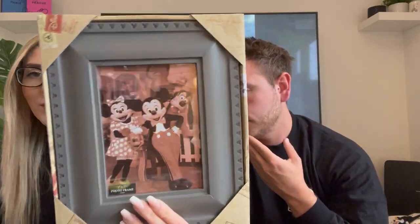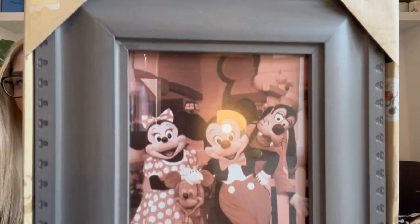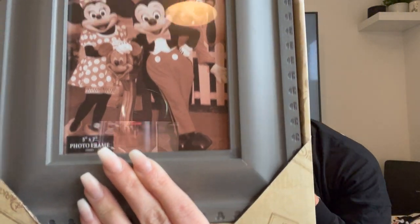Should we do these? Yeah, so we've got a couple of photo frames whilst we were out there. So that one was from... This was actually from the Christmas shop. Was it? Yeah, so we were in there thinking it'd be funny to go into a Christmas shop when it was 30 degrees outside. We came across this frame, which we thought was really cute because it's got loads of Mickey heads all around the outside of it. Yeah, I like it. So we really liked that.